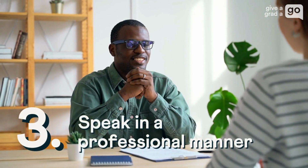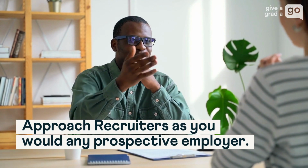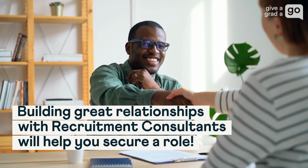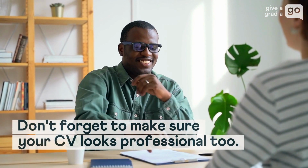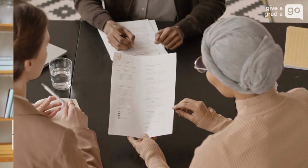Talk to recruiters in a professional manner. When speaking to a recruiter, it's important to speak to them appropriately and professionally. Building great relationships with your recruiters goes a long way in helping secure your ideal role. Always make sure your CV is up to date and looks professional before speaking to a recruiter.